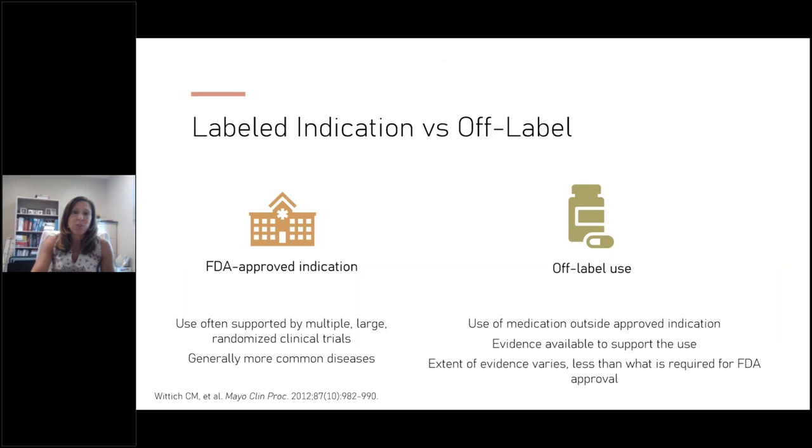I often bring this up because this is a really important point related to one frustration with medications and treating a patient with scleroderma, is that we're often using medications off-label. And what does that mean? So the FDA, the Food and Drug Administration, will review applications from the drug companies to add indications, a disease state, to the product's prescribing information. And that's often supported by large, multiple randomized clinical trials. And that's common for diseases that affect a lot of people, like high blood pressure and diabetes.